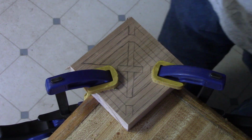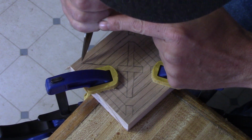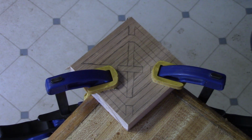Hey, I'm going to do a little real-time carving here for you. I haven't done any carving in a while. I certainly haven't done any real-time carving.